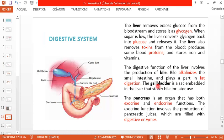The gallbladder is a sac embedded in the liver. It is like a fixed sac in the liver that stores bile for later use. And here is the gallbladder.